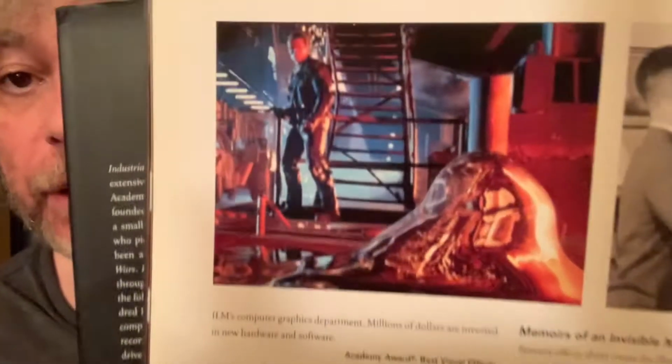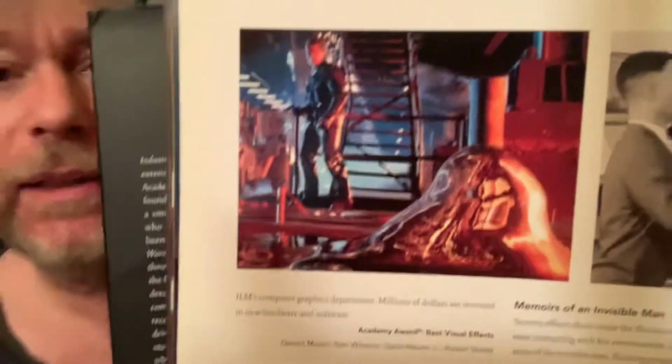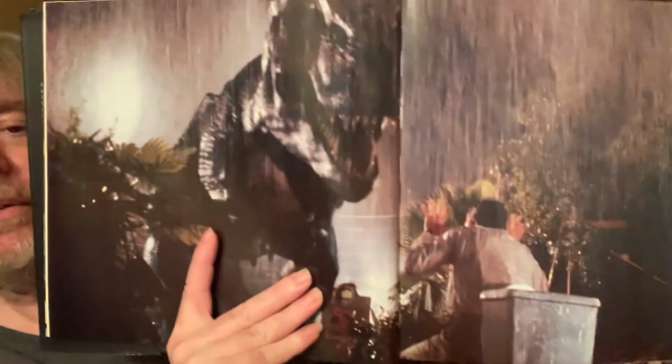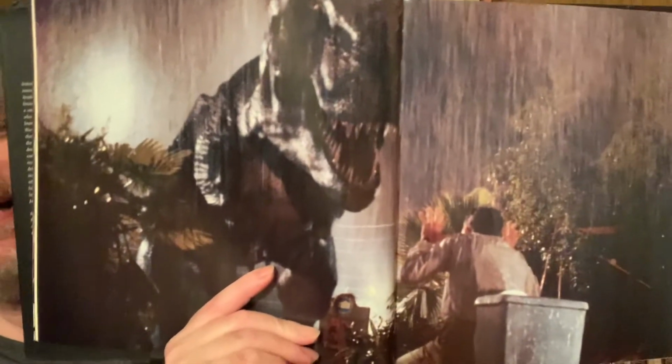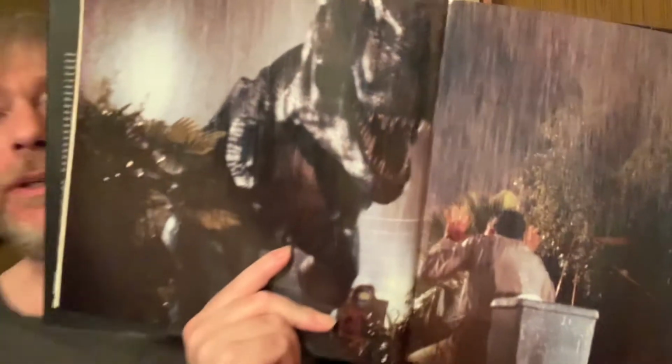Even here, it's got the Terminator. It's got the Terminator, and I think that's the Terminator with the other guy who's made of liquid, fluid metal that turns into fluid metal, the next level Terminator. And then there's this one here. I don't know which dinosaur movie that is, but it's a Tyrannosaurus Rex attacking people. That looks pretty cool.